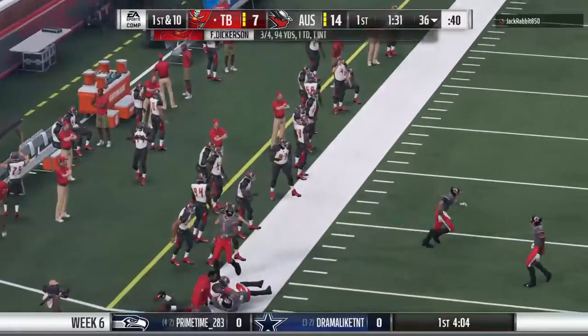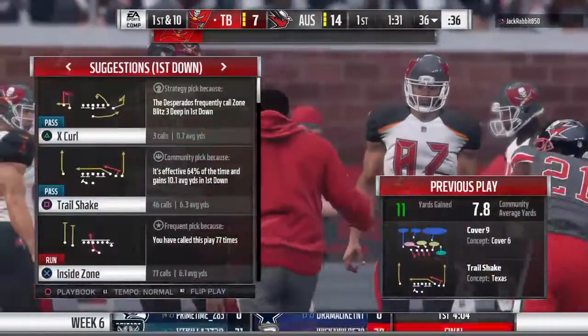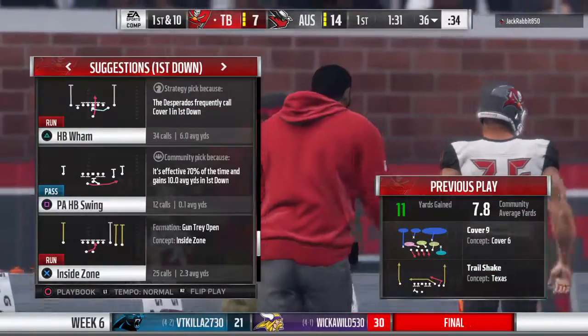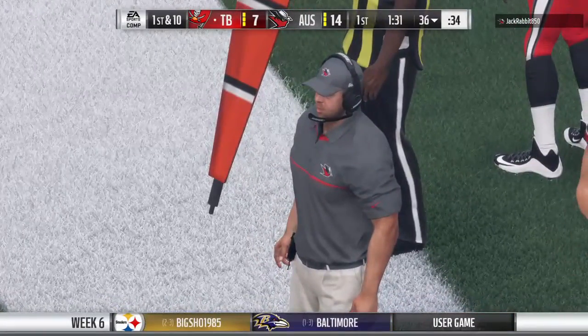What they have to be careful of is not having a letdown. It was real easy last time. They can't expect that going forward. Yeah, we'll see if it's that easy here. A nice pickup there of 11 yards, and it'll move the sticks.